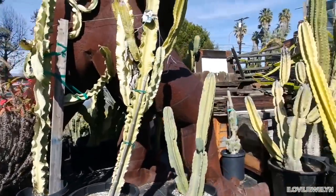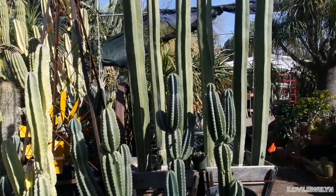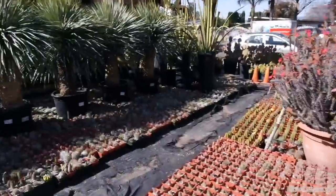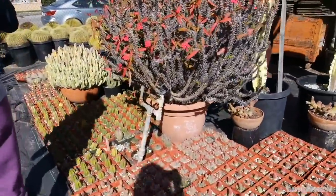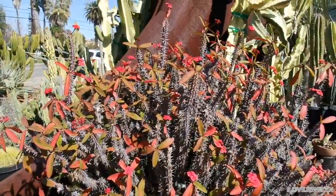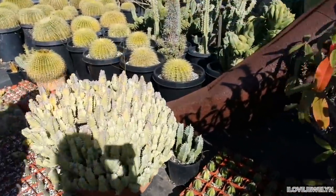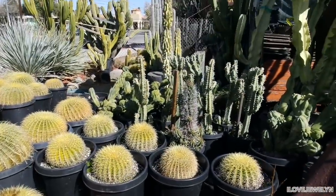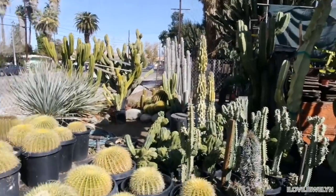Doesn't it look neat how it's kind of curled up? Look at this Mexican fence post. They're huge. Oh my God, Kat, I can't. Behind us is the greenhouse and I just looked at it and it took my breath away. Look at these crown of thorns, it's so huge. It is enormous. Oh my goodness. Oh no, Kat, what do you think? This is amazing. I know. Amazing. Oh my goodness.